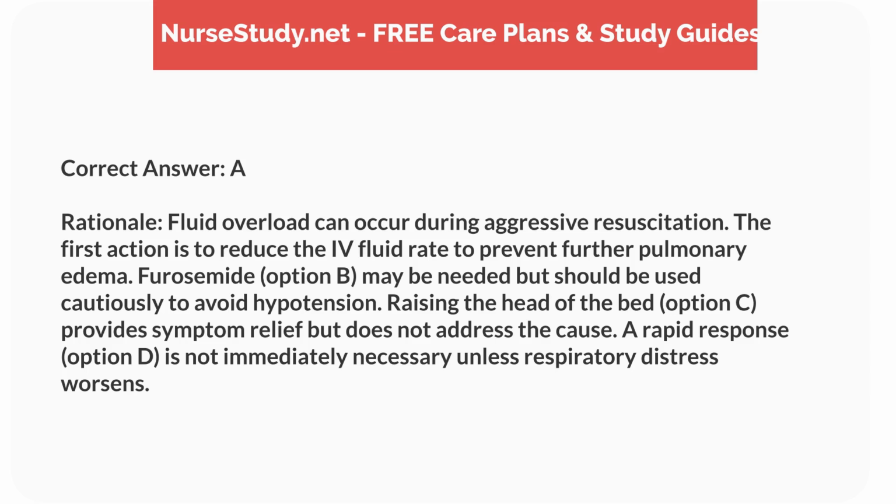Correct answer, A. Rationale: fluid overload can occur during aggressive resuscitation. The first action is to reduce the IV fluid rate to prevent further pulmonary edema. Furosemide, option B, may be needed but should be used cautiously to avoid hypotension. Raising the head of the bed, option C, provides symptom relief but does not address the cause. A rapid response, option D, is not immediately necessary unless respiratory distress worsens.